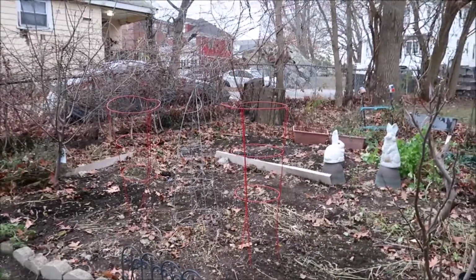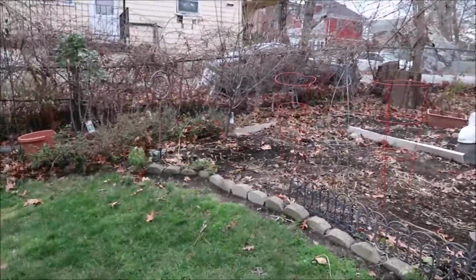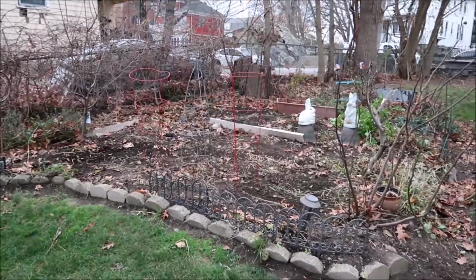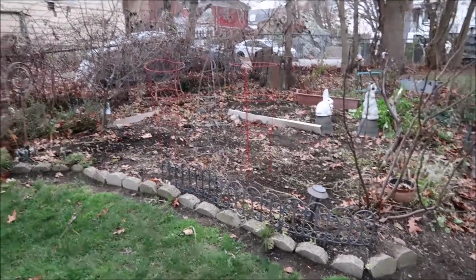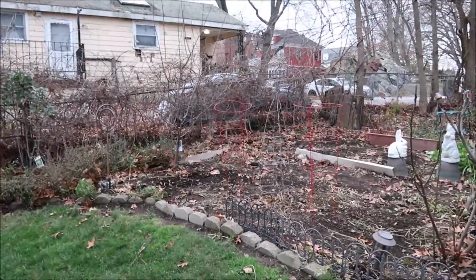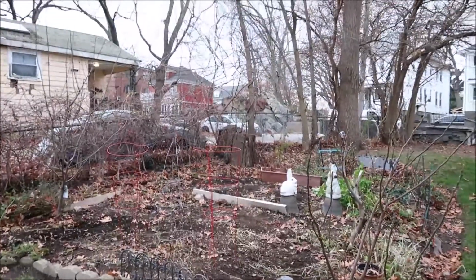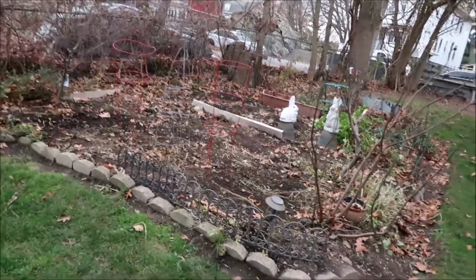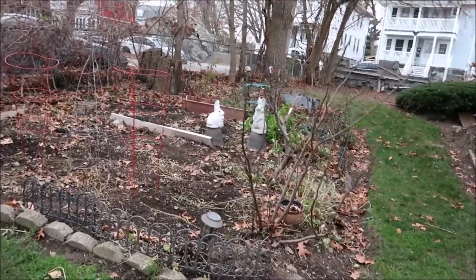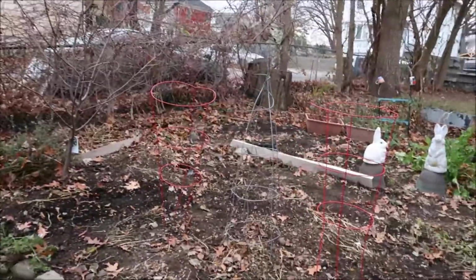So I was able to clean up this side of the garden. Now doesn't that look nice? And as the time goes on, I will add some more finishing touches. I might just mulch it down with either leaves or crushed leaves or with some bark mulch. But that's what it looks like.